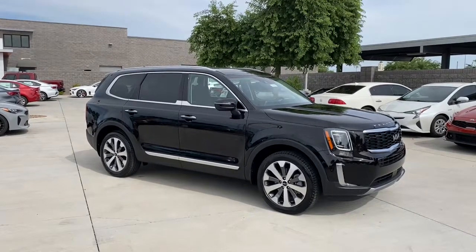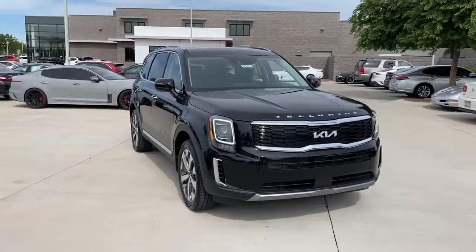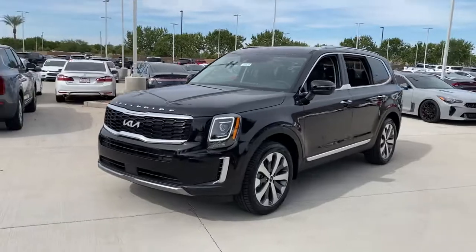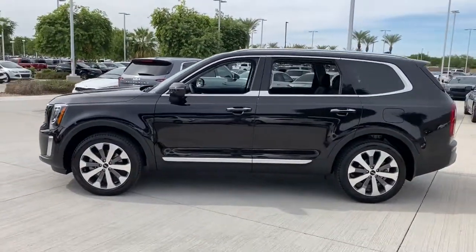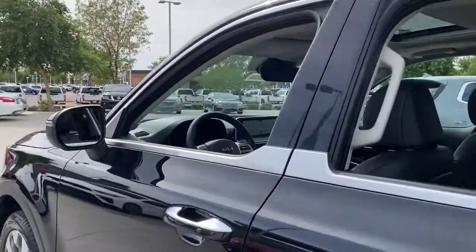Introducing the 2022 Kia Telluride. Prepare to experience a delicious blend of exhilaration and relaxation in this versatile Telluride, the three-row SUV with a premium feel and available all-wheel drive. You'll love its suite of high-end amenities, powerful performance, and firm, precise ride.